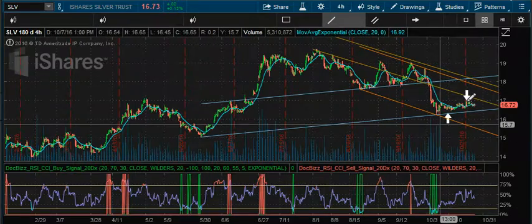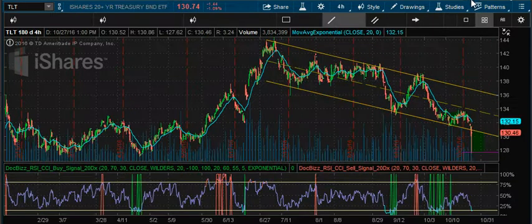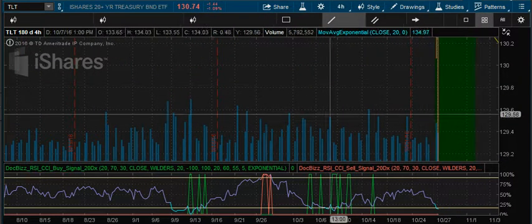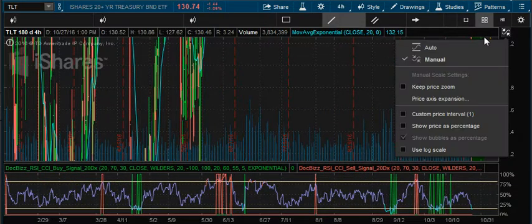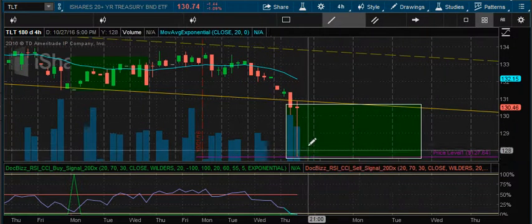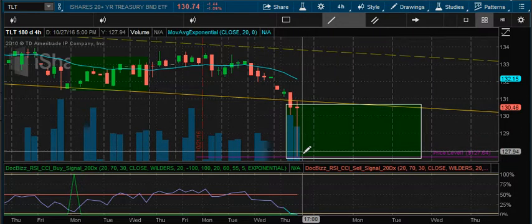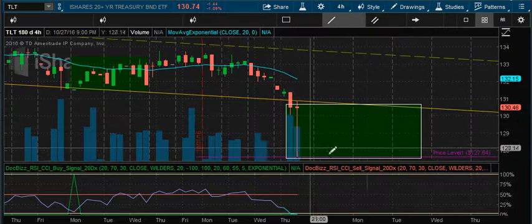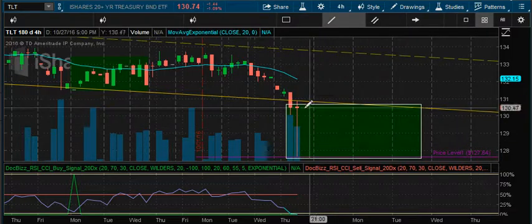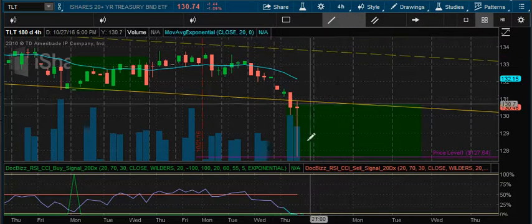Silver is trading this apex. Looks like it's just going to trade sideways until it finds a direction. TLT, big drop today. Did it really? I don't know if it came down to that range I drew out, and it did. Look at that. It looks like it traded that range. Whoever bought in this range right here is in good shape. I didn't put any position on it, but this is where I wanted it to be. But it's going to trade up that way.